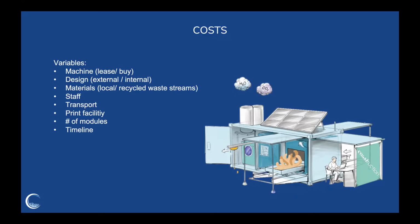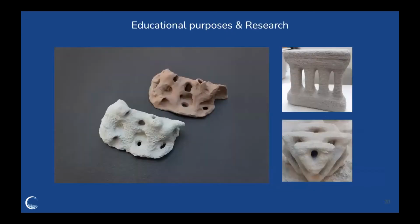But our estimations are that when you have a big project, you could print roughly a cubic meter for $500, which is not that much more than traditional cast concrete. But then you have all the added extras for the complexity and your ecological value.